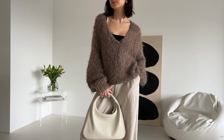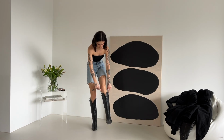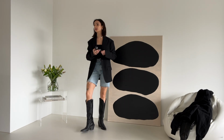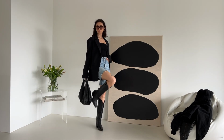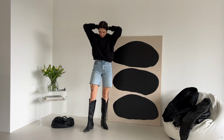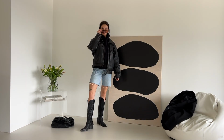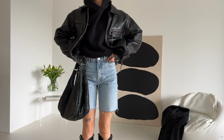Oh, I love it. I can't wait to wear shorts again, and I really love these days in between where you can wear shorts and boots and it's not too cold and not too warm. For a more elegant look, I combined the outfit with a black oversized blazer, because a blazer is always a good idea. And for a more casual, cozy look, I combined the look with a hoodie and my secondhand leather jacket. I also love it so much. What should not be missing is a bag, and I combined it with my Bottega Veneta bag.